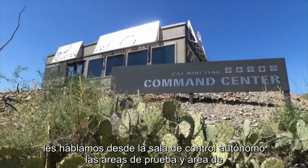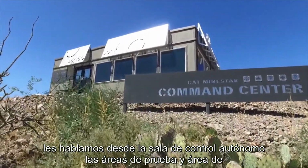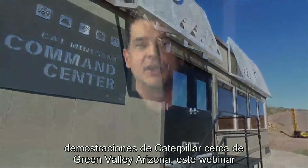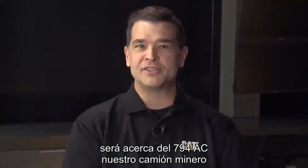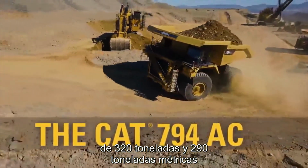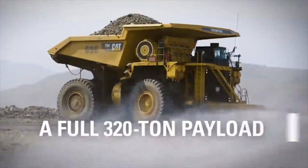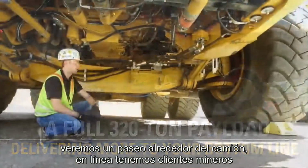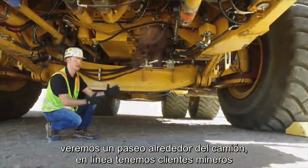We're coming to you from the Autonomous Control Room at Caterpillar's Proving Grounds and Demonstration Area near Green Valley, Arizona. This webinar will be about the 794 AC, our 320-ton, 290 metric ton mining truck. We'll start out talking a little bit about how the trucks are doing in the field and then go out and do an in-the-iron walk around.